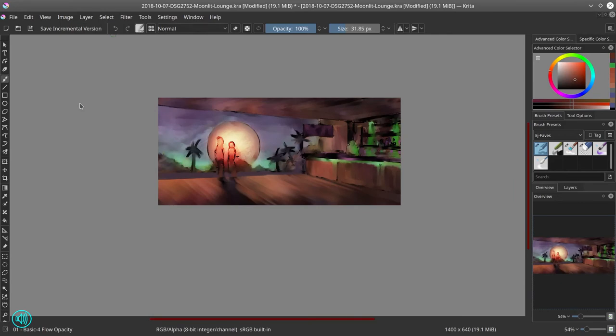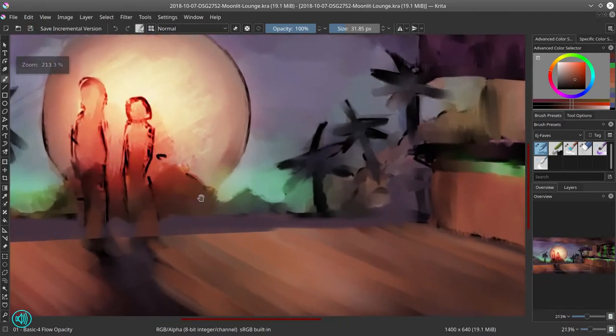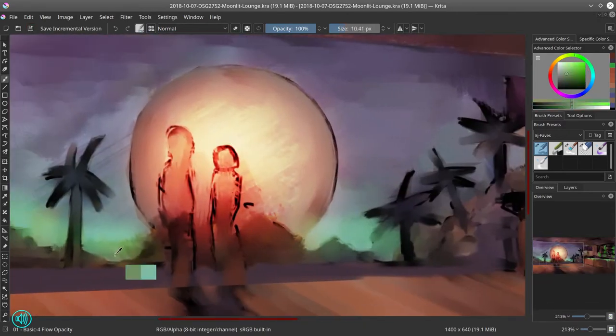But yeah, so obviously I'm still working in the background. I'm marking out the edges, delineating my edges. I'm not really adding any highlights or shadows because it's kind of like the background area, so I guess I'm leaving that as is. Okay, so there it is. I actually painted it. I didn't color dodge.